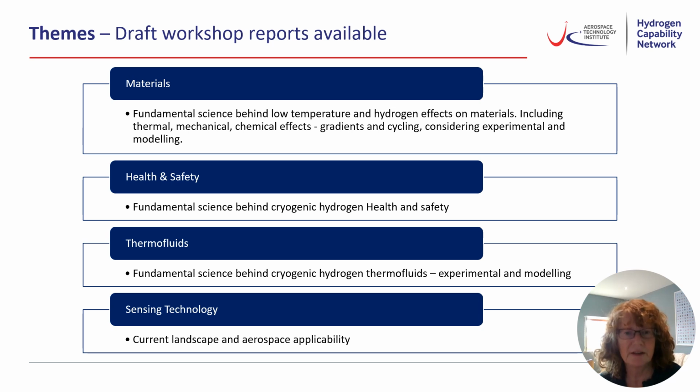How do we manage the state of hydrogen from its cryogenic state in the tank through to the gas at point of use? How do we understand the evolution and the density variation as it goes, the thermal management and pressurization of it going forwards?